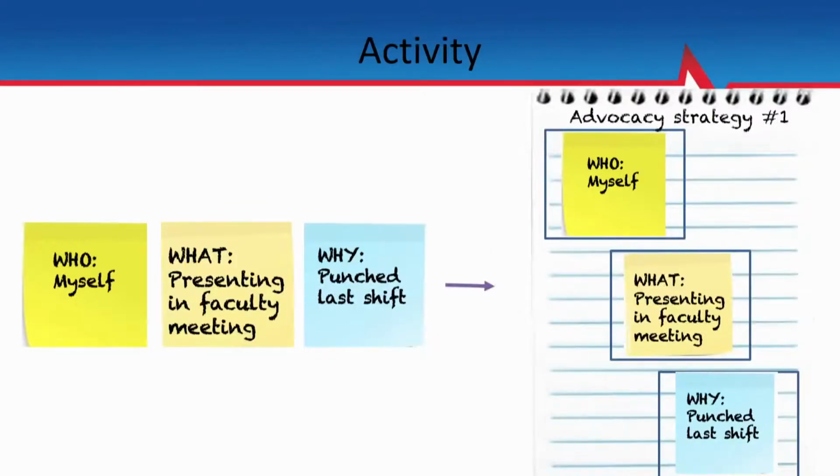Okay, so now we're going to get to the activity. I want everybody, if you haven't already, to write down on your sticky one example that's pertinent to that one. Take about 20 seconds. And then I want everybody to walk up there. We put some examples up there. I want you to throw your sticky next to the category it's a part of. And what I want everybody to do is come up with an advocacy strategy.